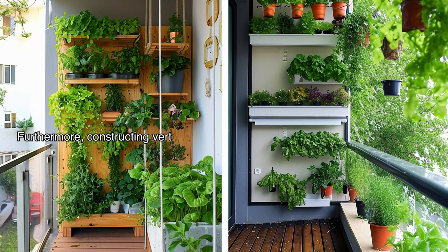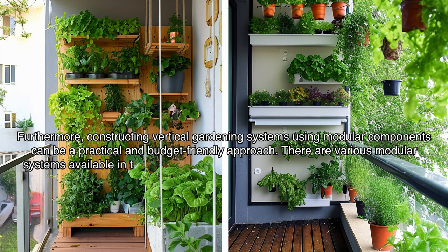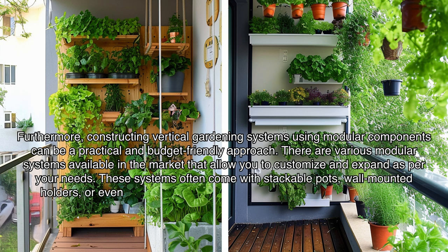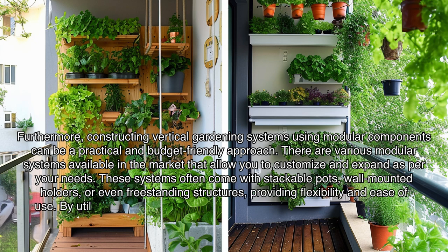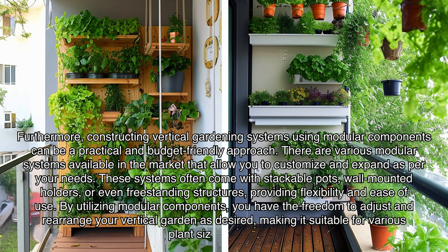Furthermore, constructing vertical gardening systems using modular components can be a practical and budget-friendly approach. There are various modular systems available in the market that allow you to customize and expand as per your needs. These systems often come with stackable pots, wall-mounted holders, or even freestanding structures, providing flexibility and ease of use. By utilizing modular components, you have the freedom to adjust and rearrange your vertical garden as desired, making it suitable for various plant sizes and types.